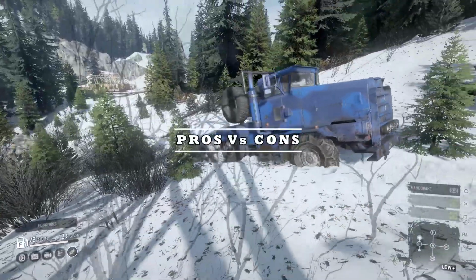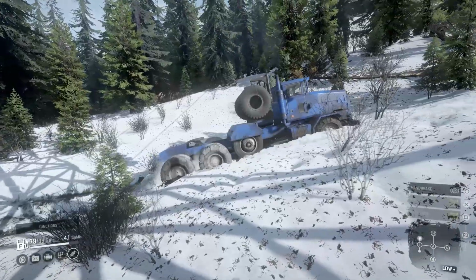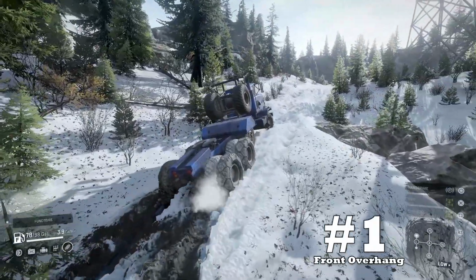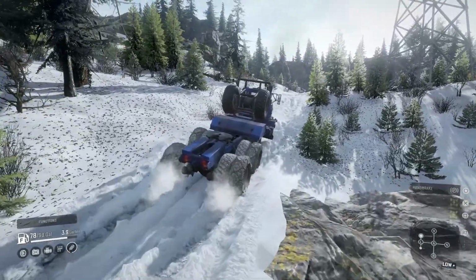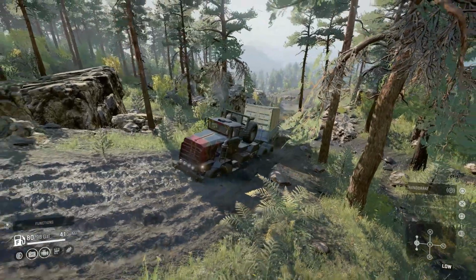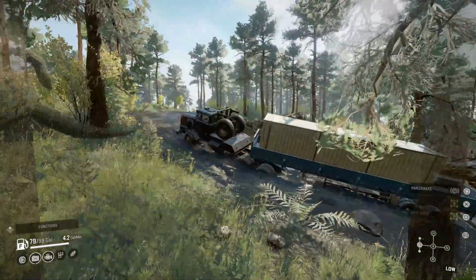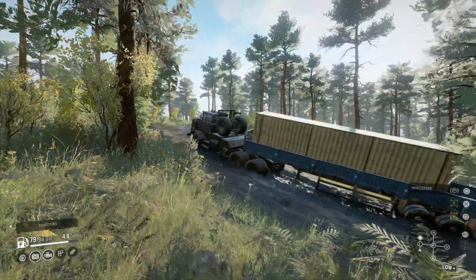Alright, let's dive into the pros and cons of the Derry Longhorn 3194. Per usual, with the bad news first, coming in at downside number 1, front overhang. In our time reviewing trucks, we've seen some very large front overhangs in previous reviews. Although its overhang isn't the worst, it is still very much present, and drivers will notice hang-ups and engine damage hits.